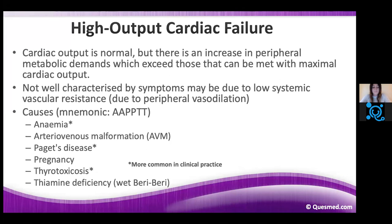So anemia, arteriovenous malformation. This results in shunting of blood, causing more blood to return to the heart via the venous circulation, requiring an increased cardiac output. Paget's disease. This is where there's increased bone remodelling, which incurs an increased energy demand. Pregnancy. In pregnancy, cardiac output increases by up to 60%. However, this is physiological and normal.